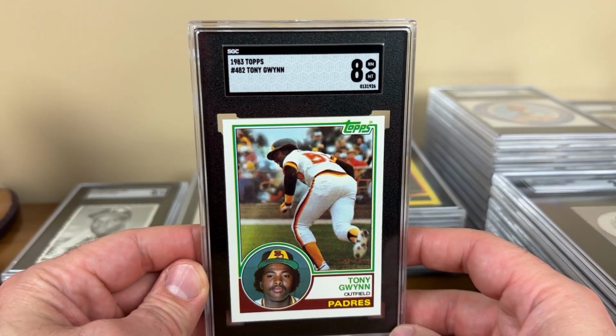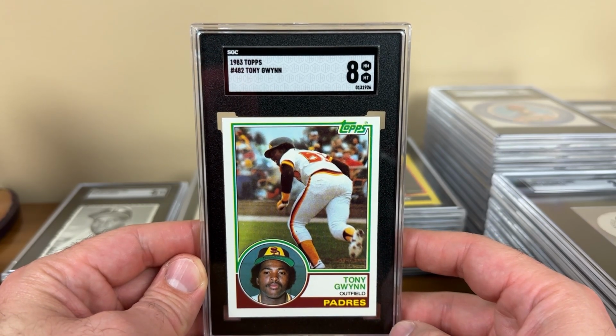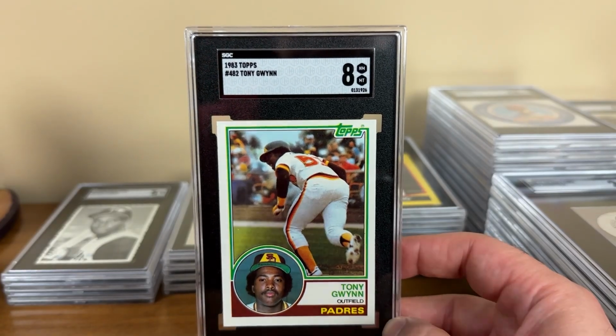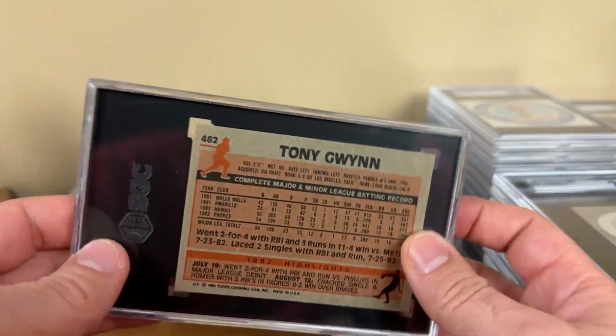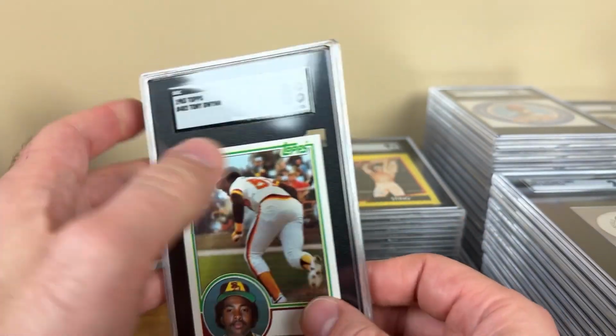1983 Topps Tony Gwynn rookie card. The Gwynn rookie receives an 8. I mean, just looking at it quickly, I'm guessing some centering issues, top to bottom for sure, a little bit left to right. Otherwise, fairly clean Hall of Fame rookie card.